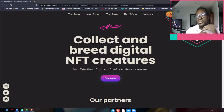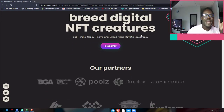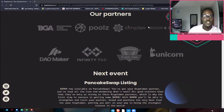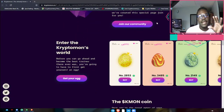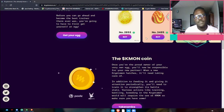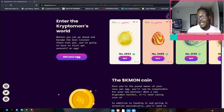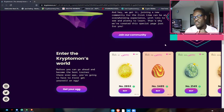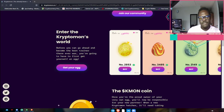Cryptomon, I highly recommend you guys do your own research. The reason why I liked it is because it took crypto and Pokemon and fighting and breeding and taking care, which Axie did as well. But this one is for the Binance network, which was awesome. So now you can get an egg, hatch the egg, and each egg is going to be different, just like if you guys know about Axie. With this one, each egg has different elements. You guys can grow it, train it, battle it, and then once you build the stats, you can sell it. Basically, if you guys know Pokemon, same thing happens.